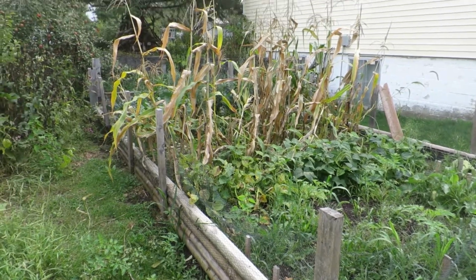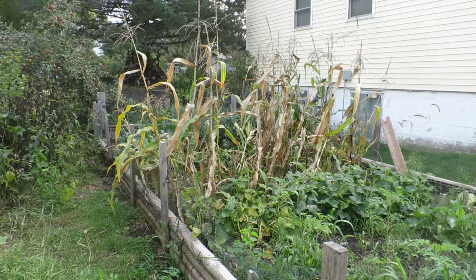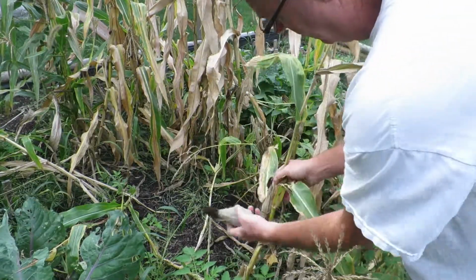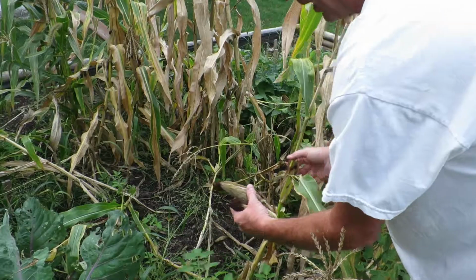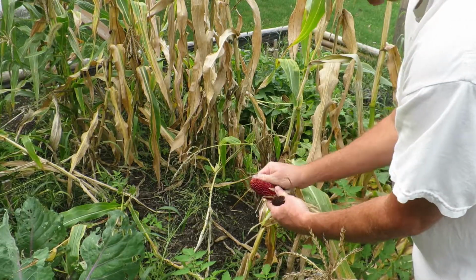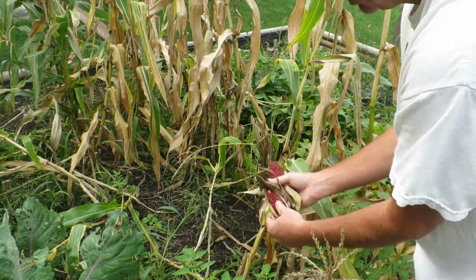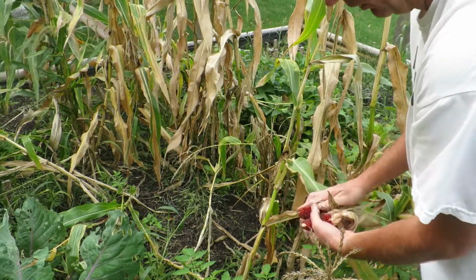We got 2 meals out of the sweet corn, which is about all you get when you only plant 1 row of sweet corn, 1 row of popcorn. So this is the popcorn, and the ears haven't dropped yet, but I mean, I could pick them and just let them dry in the house too. This is the popcorn. Strawberry popcorn is what it's called. And that looks like it turned out good. They're not huge ears, but so I gotta harvest that, and that's still got moisture in it, so it needs to dry.